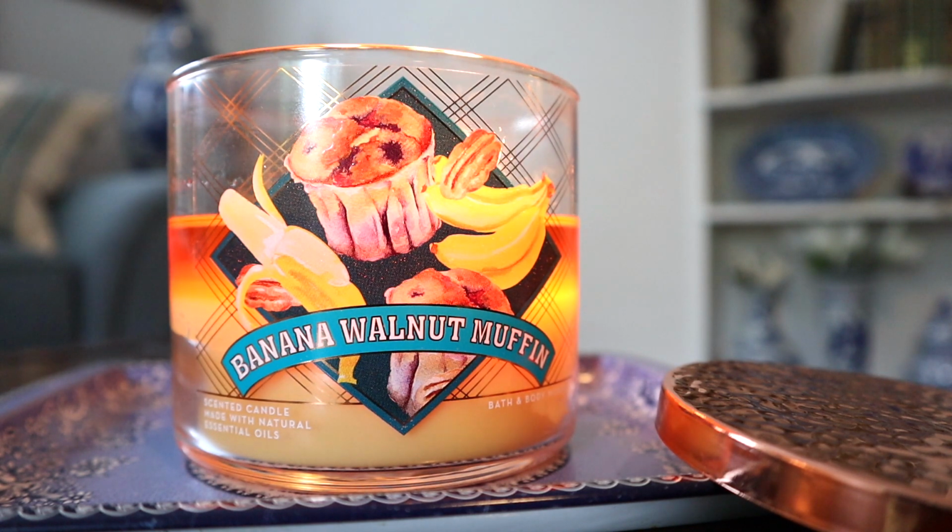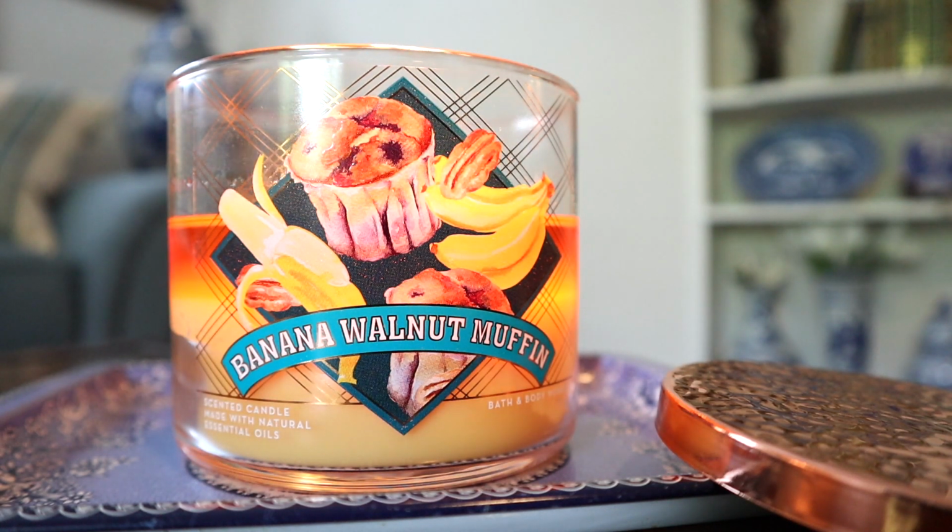Sometimes I do wish it was just a tad sweeter, because when you are burning it, it's actually rather salty. I wouldn't mind if it was a little bit sweeter or a little bit stronger on the banana, but it's still so cozy and authentic and realistic, like muffins baking in the oven, that I really can't nitpick it too much. I feel like if it was a little bit sweeter, it'd be a little more generic or run of the mill, where this is distinctly a banana walnut muffin coming out of the oven. So I still like it for its uniqueness and authentic qualities.